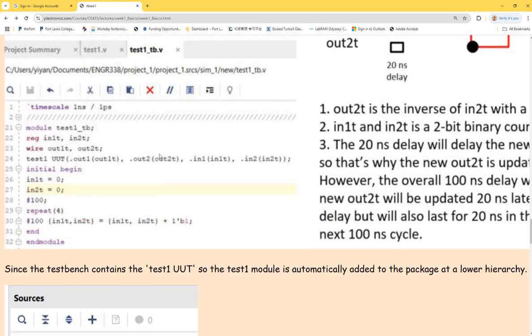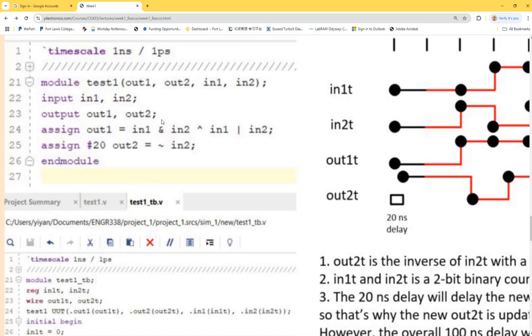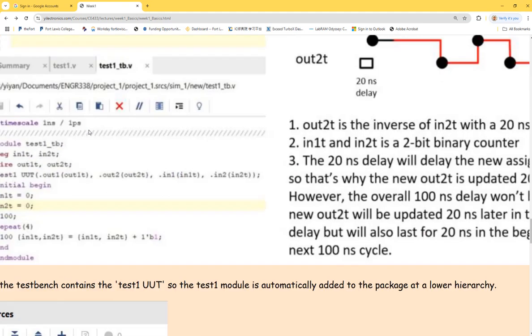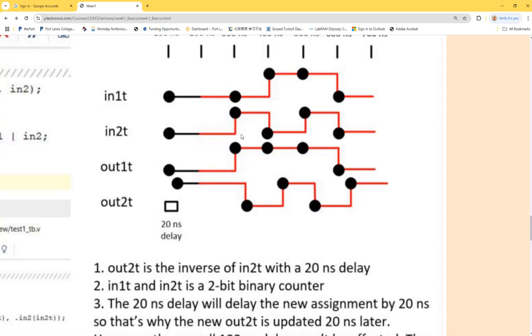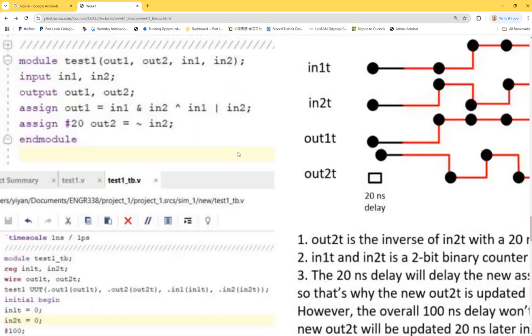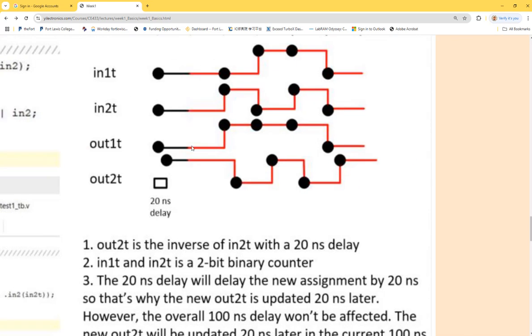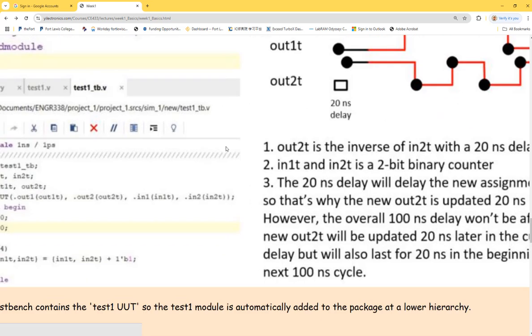What about out1? Out1 has some kind of logic over here. So you have to plug in the numbers of in1 and in2 and do all these logic operations to eventually find out out1. But there's no delay. So what that means is, right after 100 nanoseconds, you update your out1 by using this logic operation. You just update it. Since in1, in2 are given, you just plug in in1, in2 and update out1. So you can eventually find out out1's logic by looking at in1, in2's signals during that time frame. Whatever in1, in2 are, you just directly draw out1 over there.